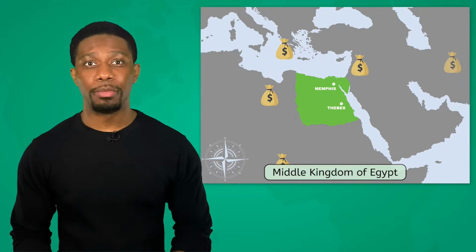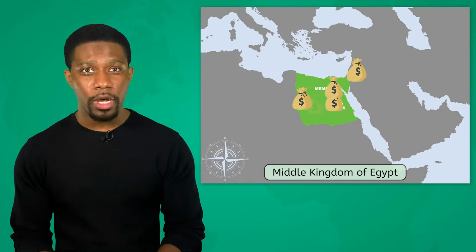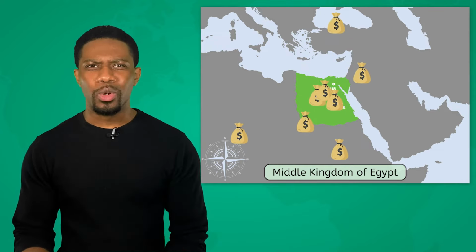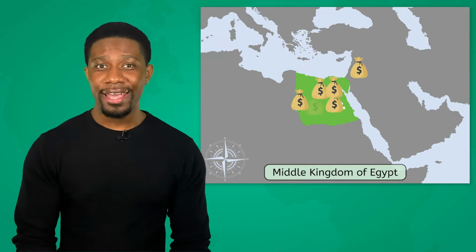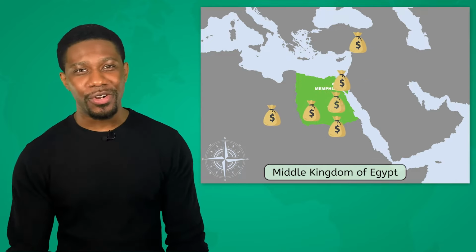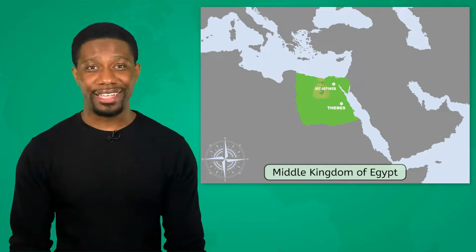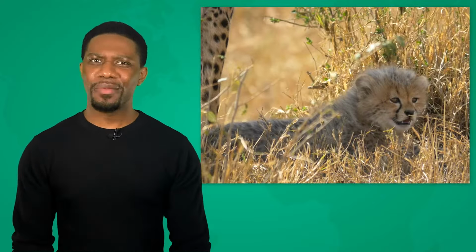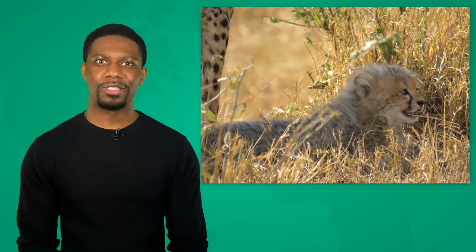They really kicked up trade with places throughout Africa, Western Asia, and Europe. They were like ancient wheelers and dealers, selling grain and other goodies, and bringing in cool stuff like gold and copper, and even exotic animals like cheetahs and giraffes. And I gotta admit, having a pet cheetah would rock.